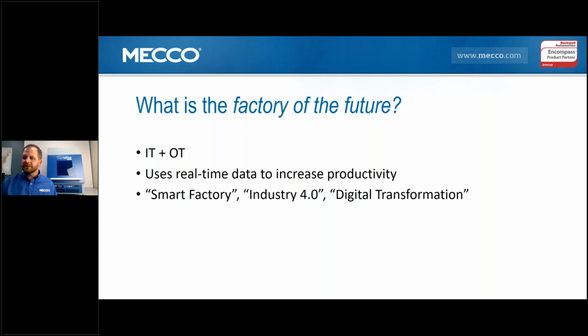So again, this is also known by other names. We talk about things like Industry 4.0, the digital transformation, smart factories, but really it's all this next wave of manufacturing getting really connected into full track and trace types of solutions.